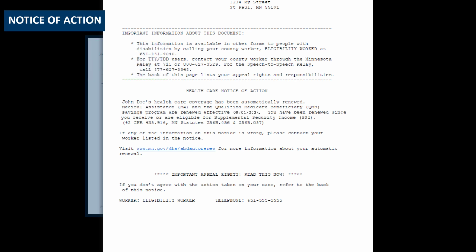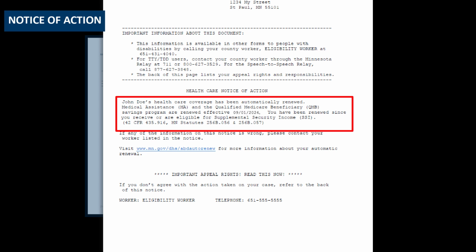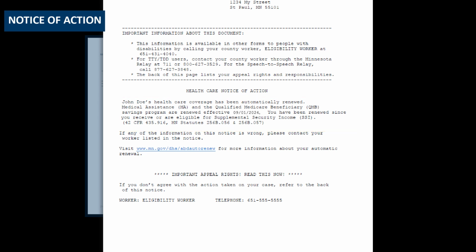You can tell if you received a Healthcare Notice of Action by looking at the notice you received. The last page of the Healthcare Notice of Action will list the person, the program that has been automatically renewed for that person, and which type of income that person has. If the information is correct, you do not need to do anything more. If any of the information on the notice is incorrect, contact the agency worker listed on your Healthcare Notice of Action.